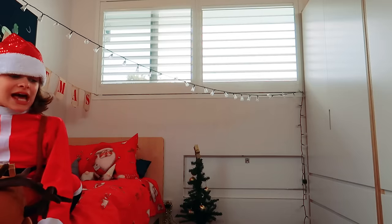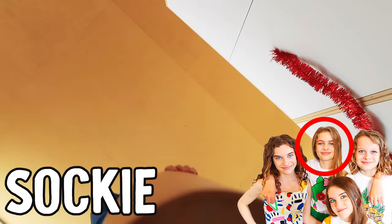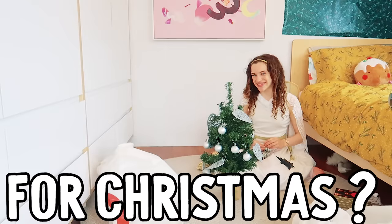Mom, we need more blue tack. Gotta put my bedside table in. And what do you want for Christmas? I'm safe.